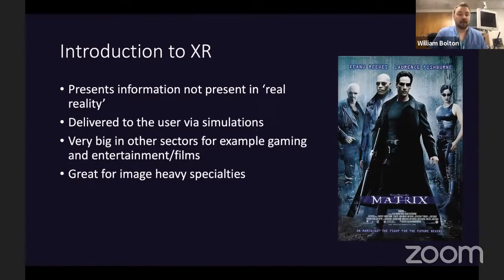It's very big in other sectors. It's a huge industry, cross-cutting multiple sectors. Gaming, entertainment and films have a huge amount of VR, and quite a lot of people might use VR or other types of XR at home for gaming. But getting access to it for training in healthcare is still quite limited. It is good for image-heavy specialties because the extra information you're adding into real reality is often from image data.